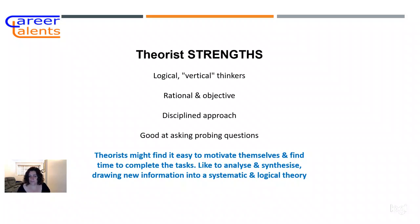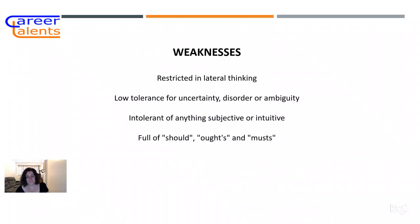So that might mean a quieter environment. It might mean a less dynamic environment for you to be able to think things through properly. And you might be happier that way. Not everyone's happy working with people. Some people are happy doing what they need to do, task orientated. And if you're a theorist, that's the kind of way you tilt.